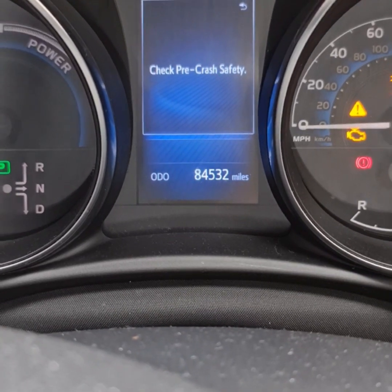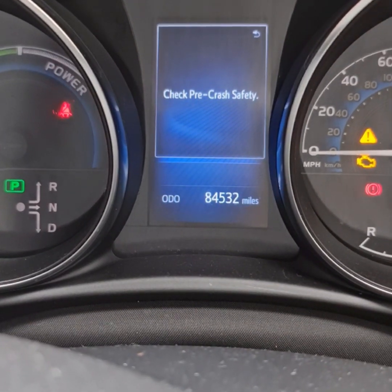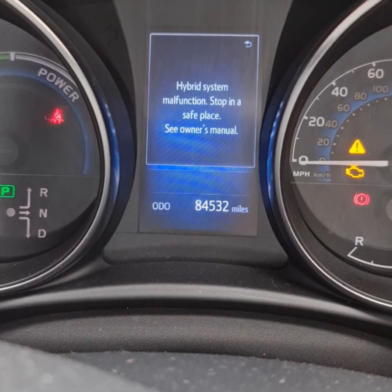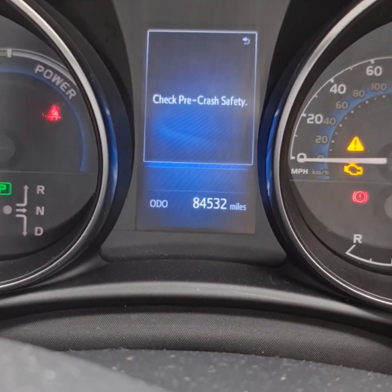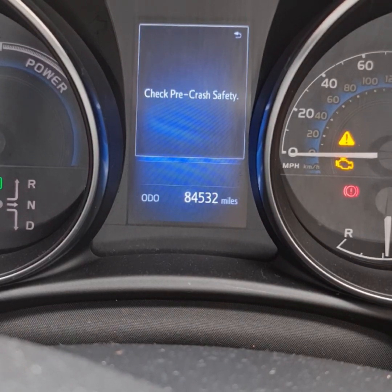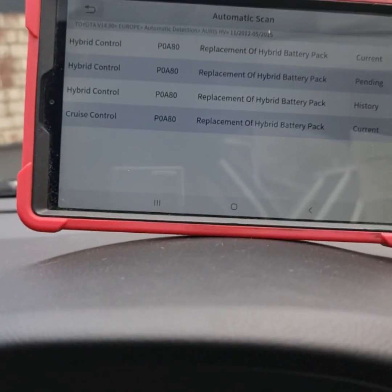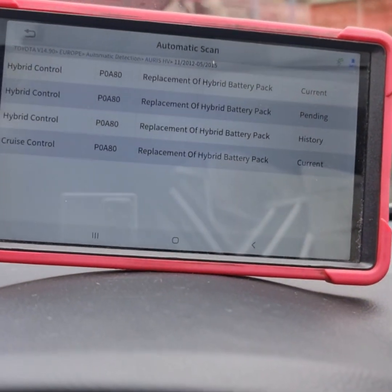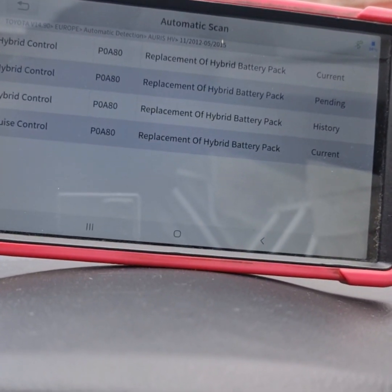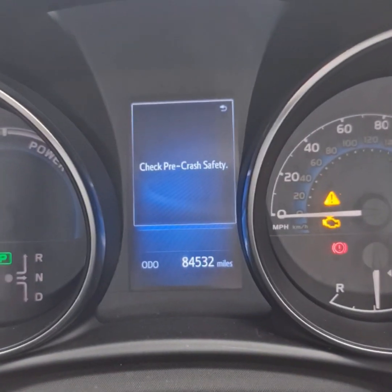At this mileage, normally the battery would still be okay for at least anything around 150,000. This has only done 84,000, so quite surprisingly the battery's gone. With that mileage it shouldn't have gone, it should be okay. After scanning the car, the scanner says replace hybrid pack, basically, if you can see that. So we're sure the battery's gone.